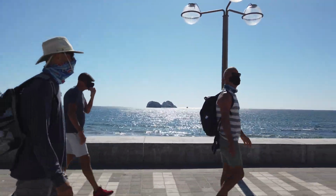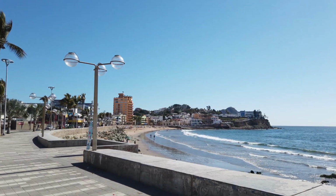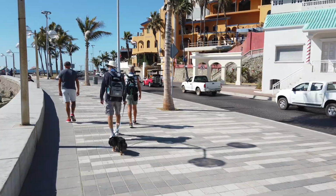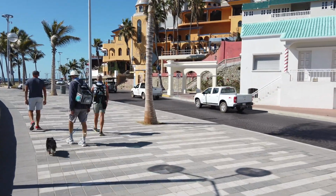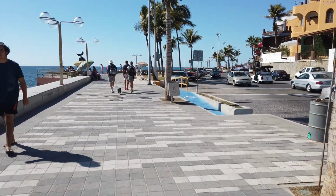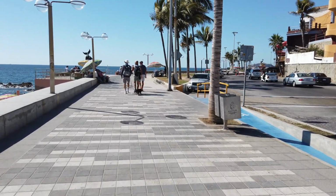And then we emerged at the seaside and found a truly enchanting Malecon. Stunning beaches, gorgeous colorful hotels, and a very wide granite walkway, which made it easy to social distance from the few tourists who were there. It's also dotted with statues and art installations like any proper Mexican beach city.